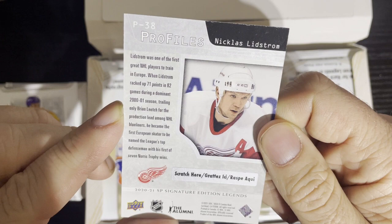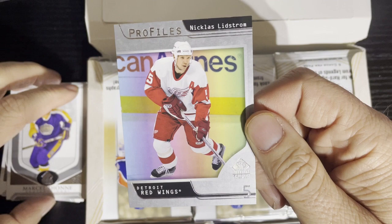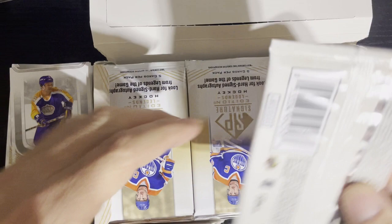I'll show the price and the odds of these as well. So there's our first hit of the box. We're going to get a good old Nick Lidström from my favorite team, the Detroit Red Wings. So here we go. I'll open this up, have some fun, and look at your favorite past players.